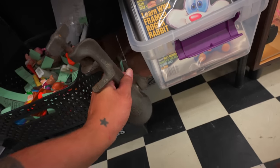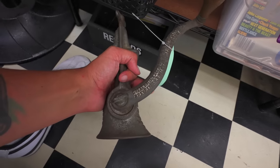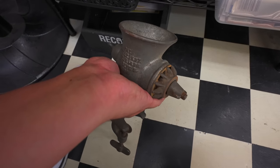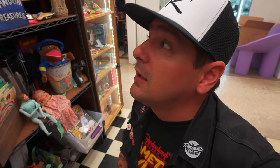Okay, and this thing is awesome. Look at this freaking grinder right here for the counter. Old school cast iron. Awesome meat grinder or coffee grinder, whatever it is. That is so cool. Still works. I brought that thing back from the Pacific Northwest, so a lot of the stuff in here is me going around traveling, getting weird stuff.